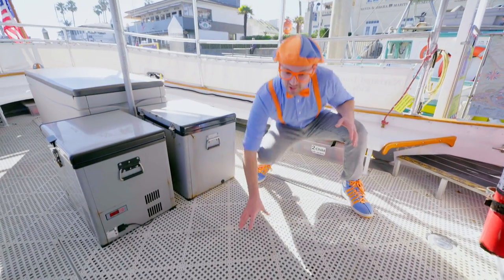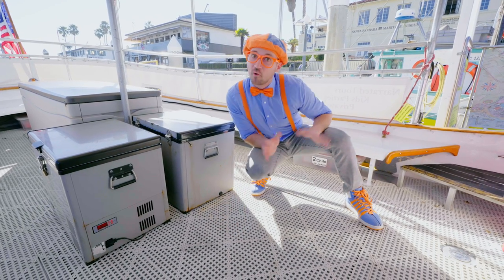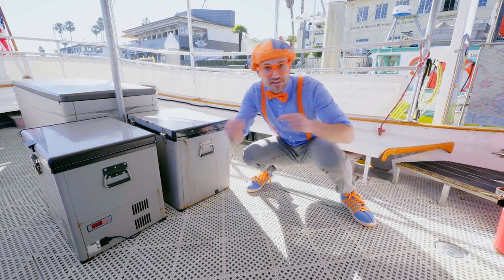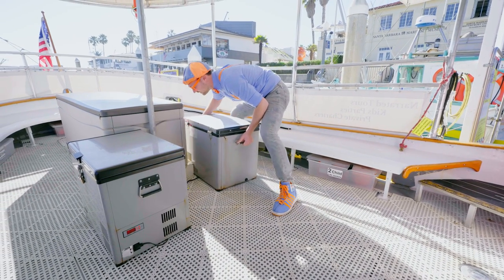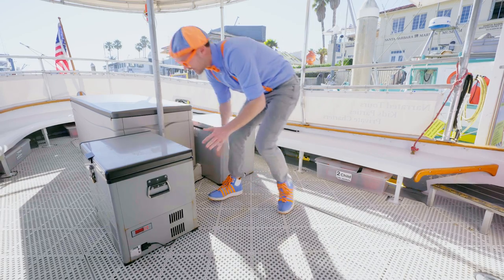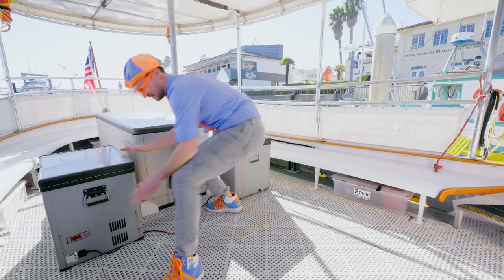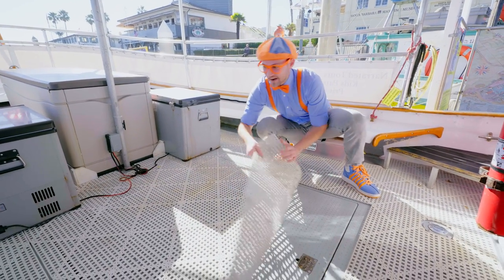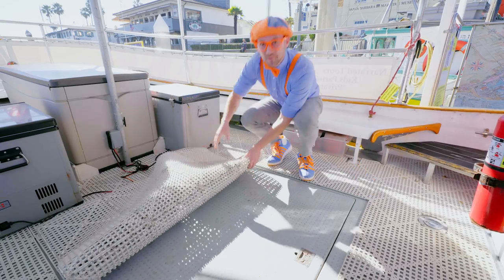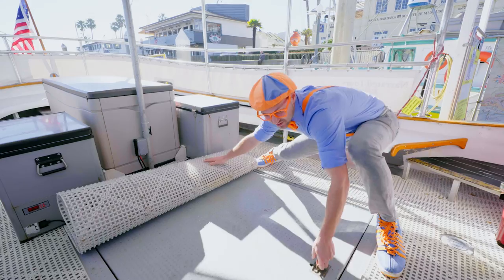Whoa, check it out. Doesn't this look like the boat's floor? Yeah, well, actually, it's something really cool. Let me show you. All right, I have to move these first. Whoa. And this one. All right, now for the special thing. Do you know what it's gonna be? All right, lift up this hatch.